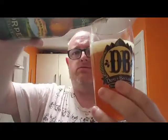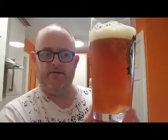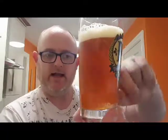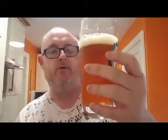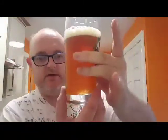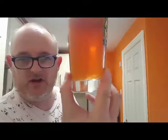So there we go. Deep amber colour, slightly hazy, could be a bit of chill haze there. Just under a finger of head, it's just off white, almost cream coloured, tight, compact, fluffy bubbles. What we like. There you go. Stick the light through. See, it's just starting to come through.